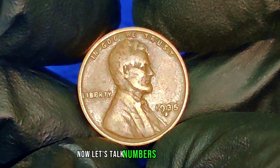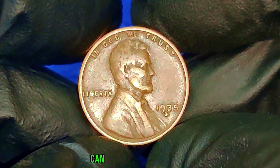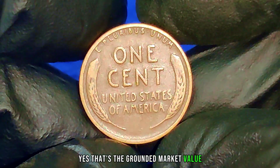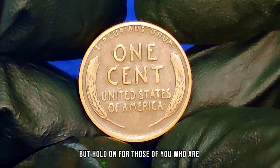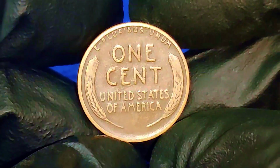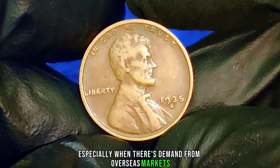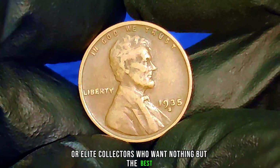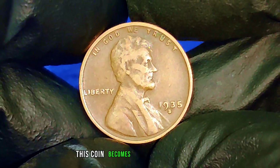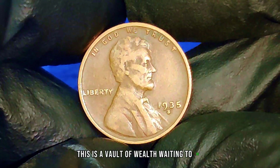Now let's talk numbers. In the present auction market, a 1935 S Lincoln wheat penny in very fine condition can command a solid $498,000. Yes, that's the grounded market value. But hold on. For those of you who are lucky enough to possess one with sharp details, rich patina, and exceptional preservation, collectors have paid far higher premiums, especially when there's demand from overseas markets or elite collectors who want nothing but the best. When paired with other rare coins, or when it surfaces in a high-profile auction, this coin becomes a treasure of untold value. This isn't just a penny, this is a vault of wealth waiting to be unlocked.